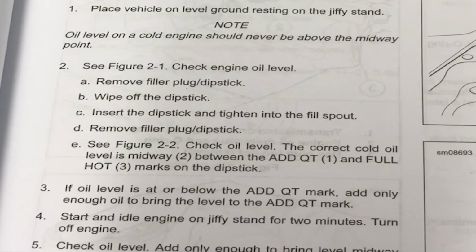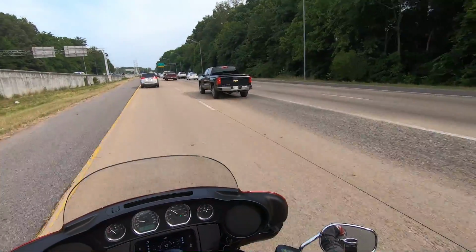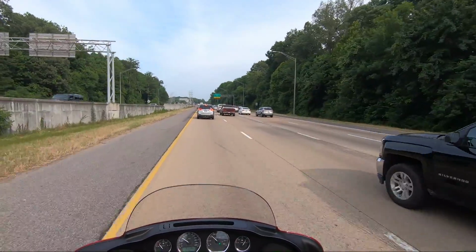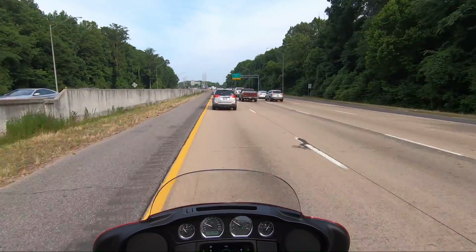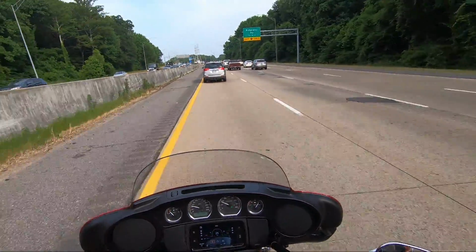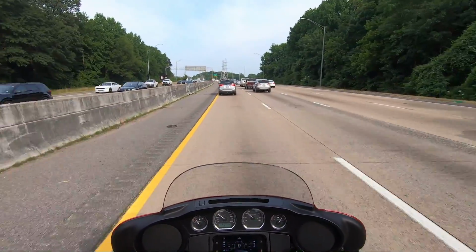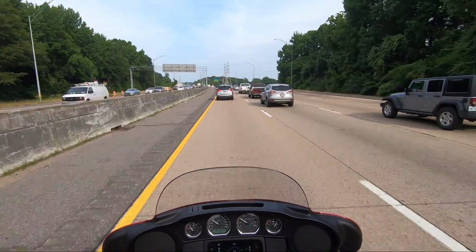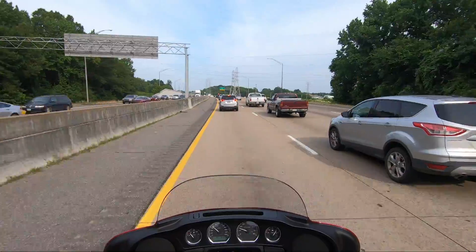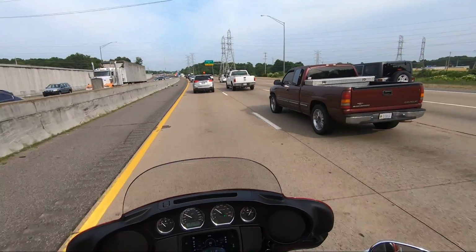And when you add oil, only add enough oil so that the oil level comes up halfway or midway between the lower mark and the high mark. I know it's confusing because the dipstick, you would think the high mark is the full mark and where you would want it. But the manual is very clear that you do not add oil unless your oil level is at or below the bottom mark on your dipstick. And if you do add oil, only add enough oil for the level to be halfway between the low mark and the high mark.